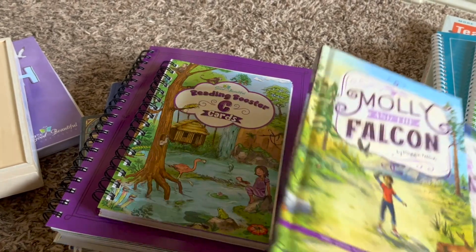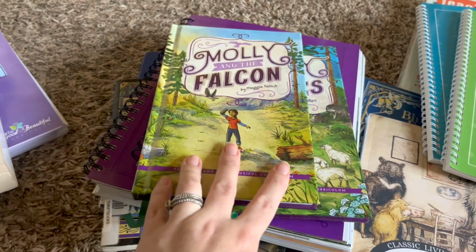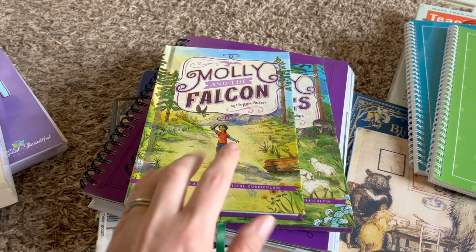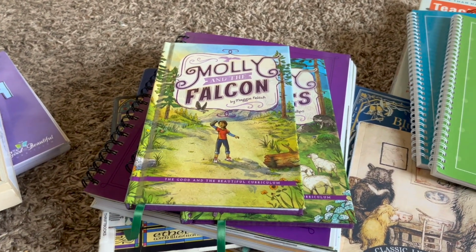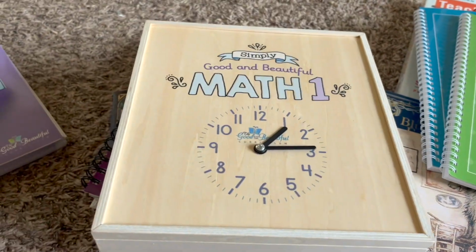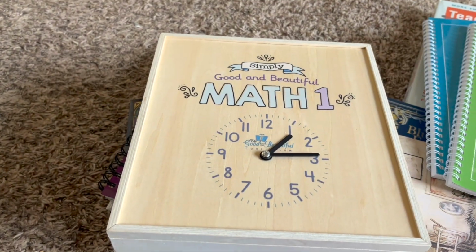And since he is now in 2nd grade, he's going to be starting Teaching Textbooks for his math. All of my kids, I'm pretty sure I forgot to mention what my 6th grader is going to be doing, but all of my kids are using Teaching Textbooks for math if they are in the 2nd grade and above. For my 1st grader, we are going to be doing Math 1 from The Good and the Beautiful.